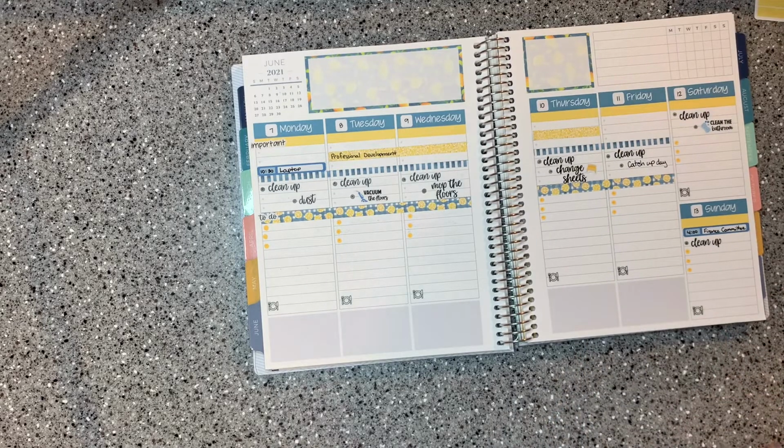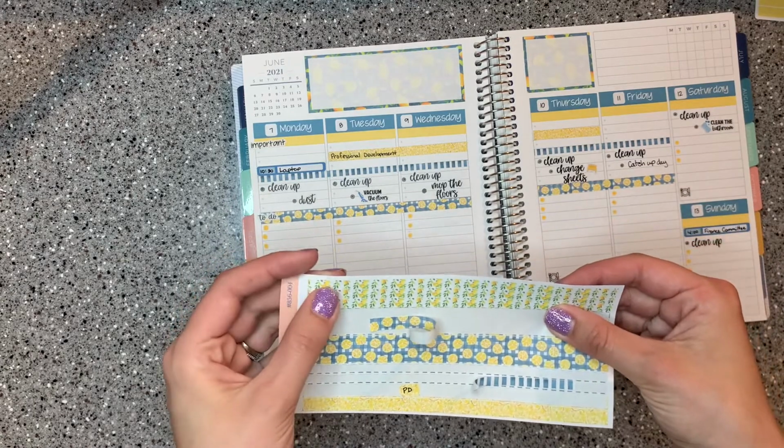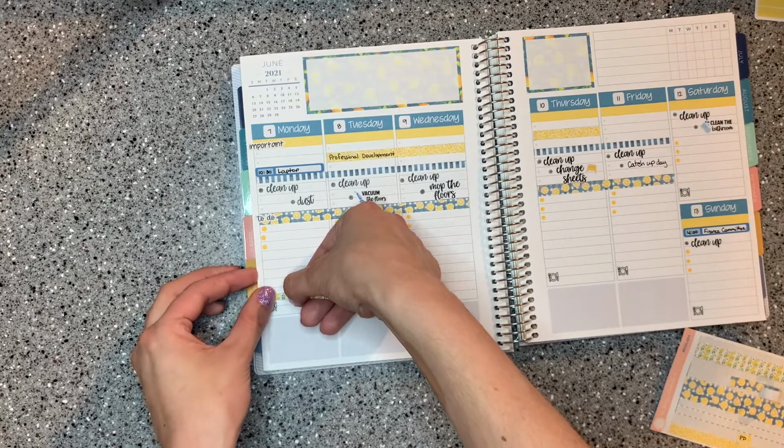Okay. And I saved this lemon washi right here because it has 3 strips. I saved it for down here because I knew it was going to need to cover more space. So let me put that down.